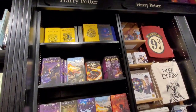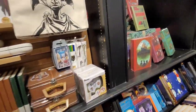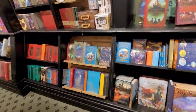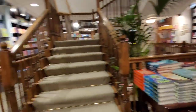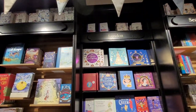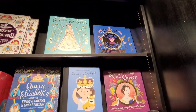Here's Harry. I was a little bit older when Harry Potter came out. I think I was in my second year at secondary school. But when I was younger, I was obsessed with Jill Murphy's The Worst Witch. Look at this, London for children. How glorious.